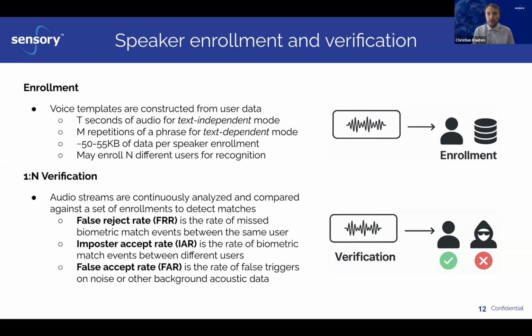The way that we measure the quality of a speaker verification solution really comes down to 3 key metrics. The first of which is the false reject rate. This is the rate at which true speakers are denied from accessing their personal device. So you might think of this as, you enroll in a device, you come back later and you speak to it, but it doesn't let you in. That would be a false reject. On the flip side, there's the imposter accept rate, which is the rate at which adversaries are able to break into your phone. So imagine you make an enrollment and you give it to a family member or a friend, and they're able to somehow access your device. That would be considered an imposter accept.